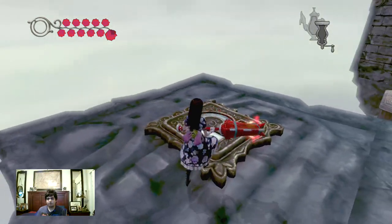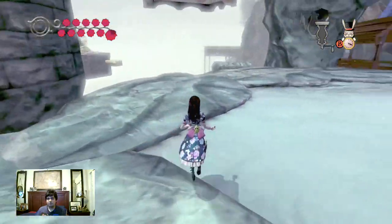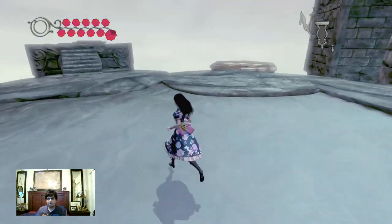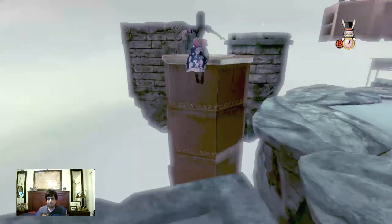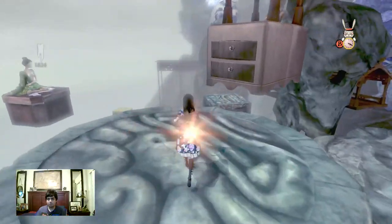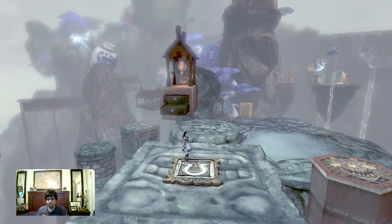That ruin. Place that clockwork bomb over there. Alright, I thought there was gonna be a collectible here. No, nothing else. Let's just go. Jump on that platform. There's another pressure. Come on! Put it in there!